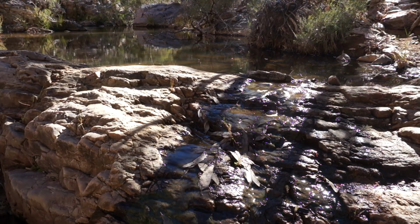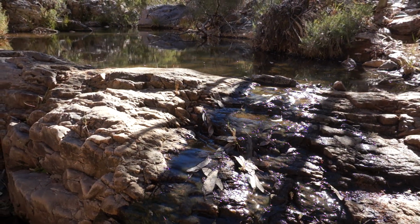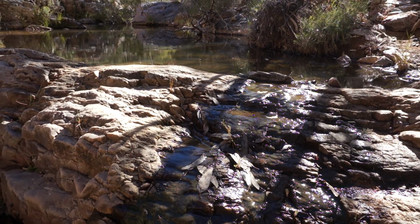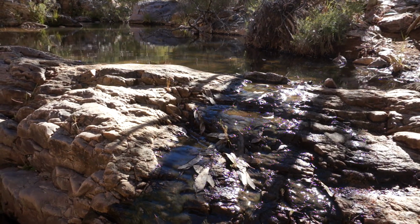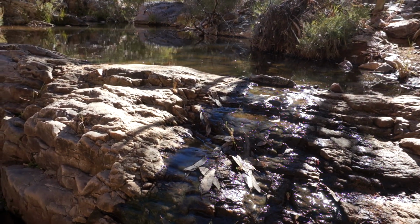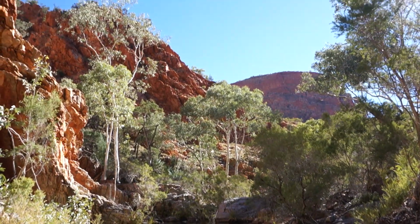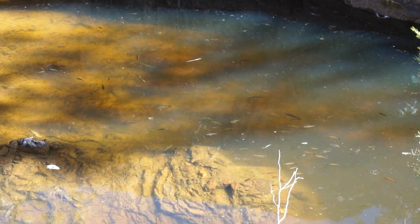And those pools with fishes in it, birds everywhere, so much greenery all of a sudden. It's fantastic. This is the first bit of flowing water I see out here. And I've been told it's about 1.5 years since they had the last proper rain. Incredible. There are fish in here.